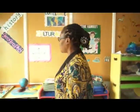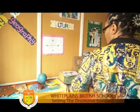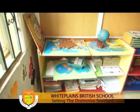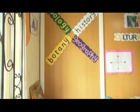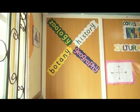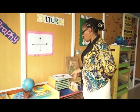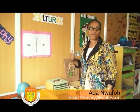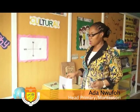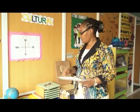The 3-year-old children have more serious curriculum here. As I told you in the beginning, this is the cultural curriculum. The cultural curriculum is broken into zoology, botany, history, and geography. In zoology, we learn about animals, they learn about mammals, and they learn about the parts of the animal here. When they were in the other class, they learned about parts of their bodies. When they come to the senior class, they learn about parts of the animal body.